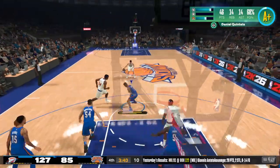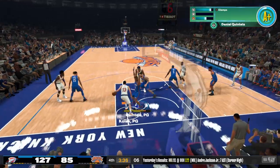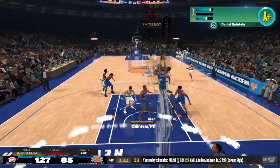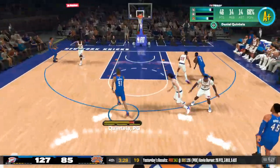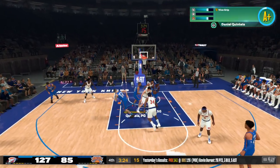New York making a switch here. Payton's checked in. Just 4 to shoot. And the Knicks miss again. Great job of closing the space and getting a hand up. Yeah, as good as you can do without getting a block there to defend. And they get it back.